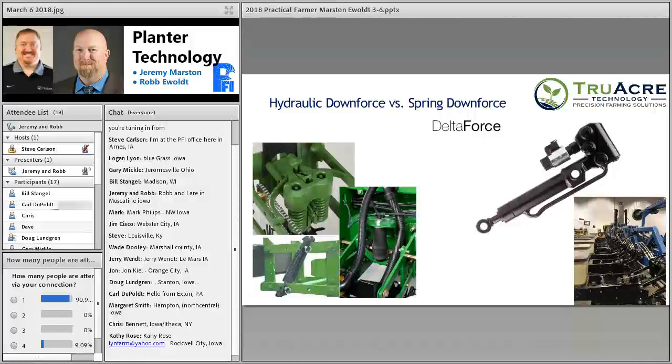Also, one negative thing on an airbag is you are adjusting all of your rows exactly the same, whereas on a spring system, you can change different rows differently, especially ones that are behind some of your tractor tires. Over to the right is the hydraulic downforce. Here's a picture of one of the planters with hydraulic downforce on it and what that cylinder looks like that's replacing those springs. On the left hand side we've got springs.